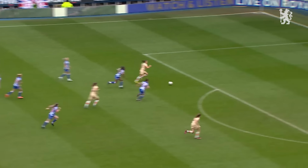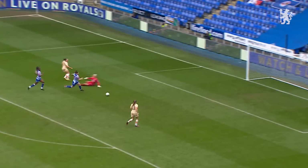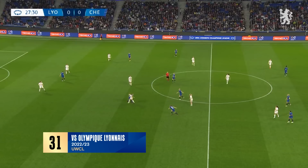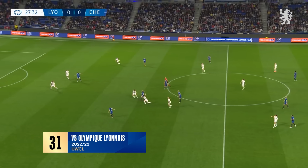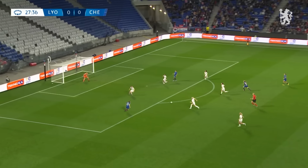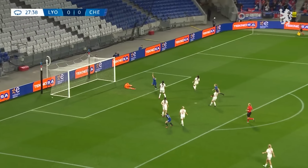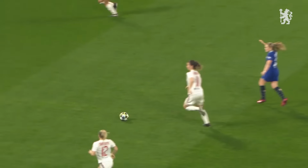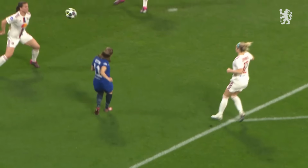She's been absolutely brilliant today. Credit to Angelina for the assist. Reiten on the score sheet. Cuthbert scrapping to win it back. Brilliant from Erin Cuthbert. Oh, how about that? Options either side, Kerr or Reiten. She's picked out Guro Reiten. What a goal! Chelsea leading France, and that is magnificent from Reiten.